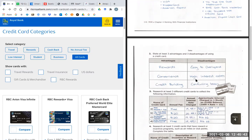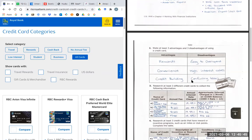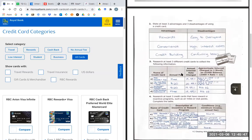Alrighty, so we're going to move on to question number 3. And this was part of your Minds On activity. It says, research at least 3 different credit cards to collect the following information. So if I've already written them all down here, like the first video, I'm going to have the second screen up with the websites to show you how to read through those credit cards.